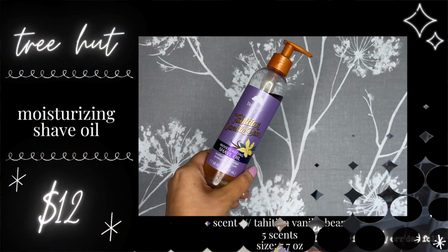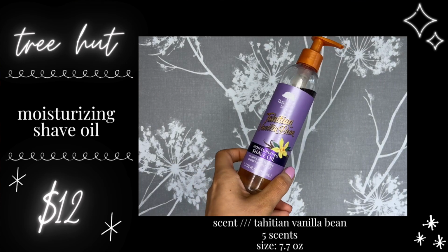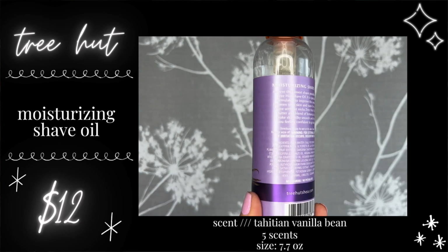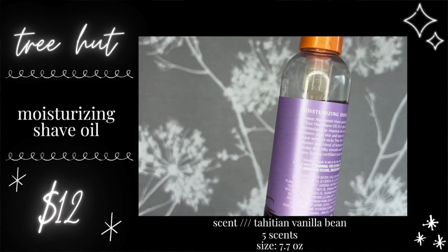We're gonna run through this list pretty quickly, so let's start off with a shower item first. This is the Tree Hut Moisturizing Shave Oil, in the flavor, as I like to say, Tahitian Vanilla Bean. I think they do have other scents and whatnot, but this is so good. I was shocked by this. I can't even describe it.